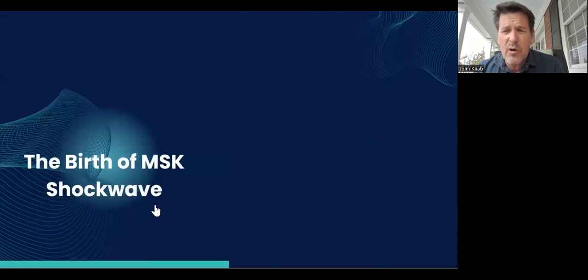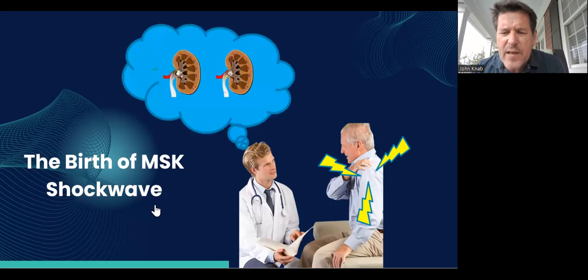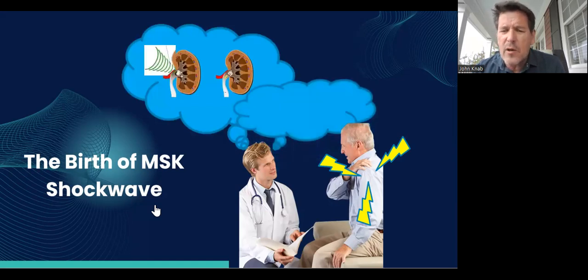It wasn't long before people started asking how else this device might be used. And this is the exact moment when a young Swiss orthopedic, probably with kidney stones, first asked, "Can I use these shockwaves to break up the painful shoulder calcifications?" Sure enough, it worked, and the field of shockwave therapy was born.